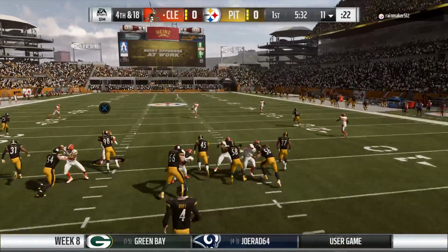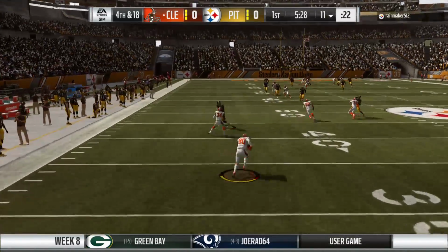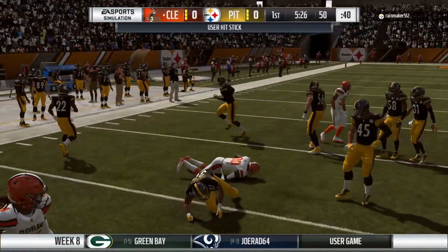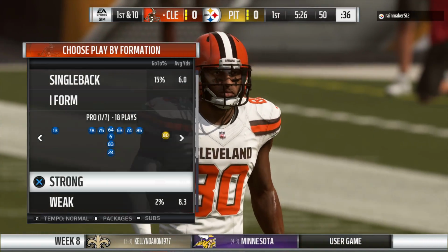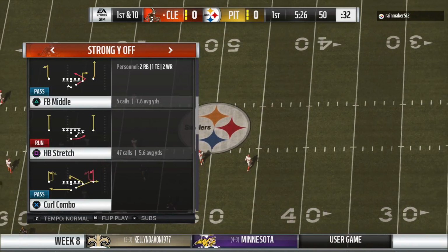Back deep, Jarvis Landry. Taken from just outside the 30. Good blocking there, nearly sprung him. As it is, it'll go as a 19-yard return. And the Browns have a short field in front of them now as they take over 1st and 10.